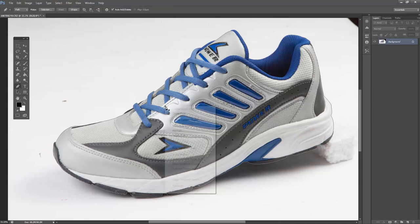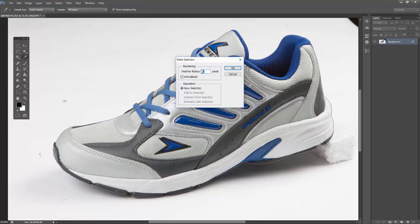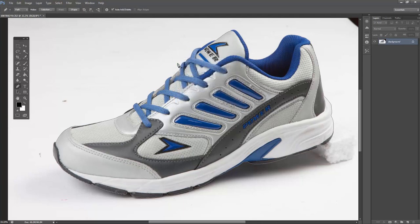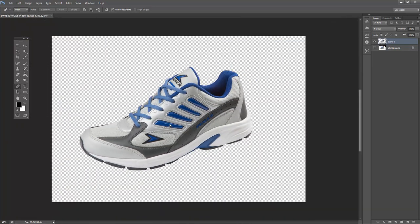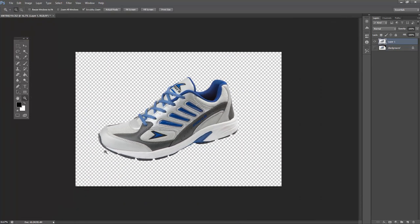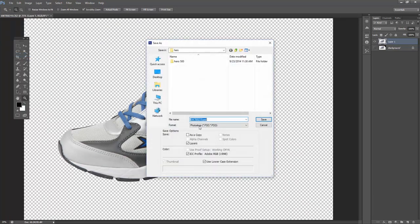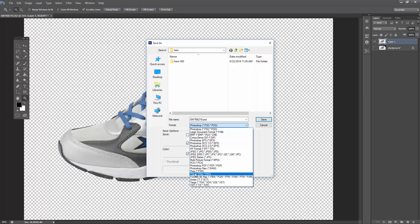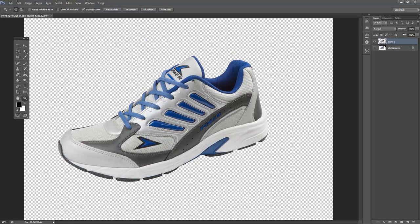If you are using it for superimposition on anything, then just fill 1 or 0.5 feather, otherwise leave it like this, 0. Okay, press Ctrl Enter, then Ctrl J, make a copy of this. So this is the cutout. You can make a PNG file now. Go to save, save as, and here you make a PNG file just to get a transparent background.